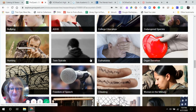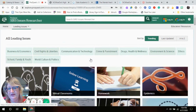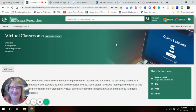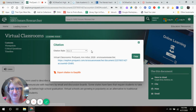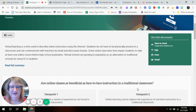So let's just check out the one on virtual classrooms, a subject near and dear to my heart these days. And I will also say that they keep updating these databases over time. So again, you can cite the content, you can save it to your cloud. With the citation, again, you can choose your citation style from the dropdown. The Turabian is the Chicago style, and MLA is what most teachers use. History and social studies will use Chicago sometimes.